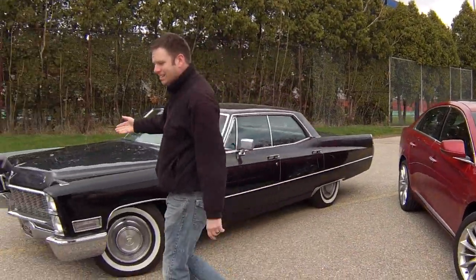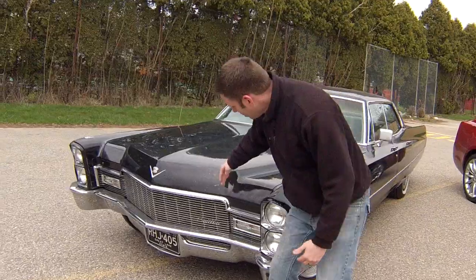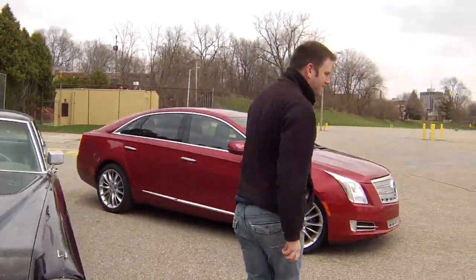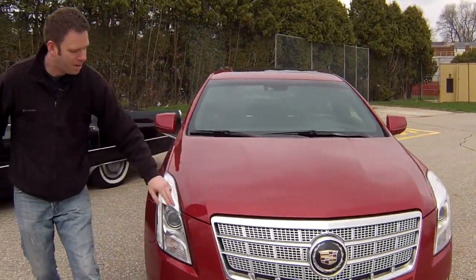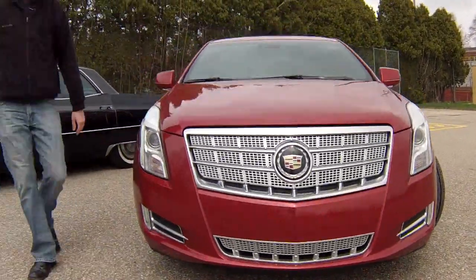Also, the 1968 Cadillac Sedan DeVille has this nice pronounced egg crate grille. We see that it's sculpted with the hood. It drops down below the bumper. The XTS has the same styling element, just with contemporary flair. We see this pronounced hood sculpt. We see the egg crate grille below and above the bumper.